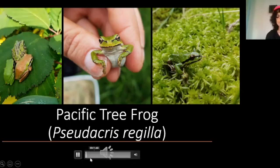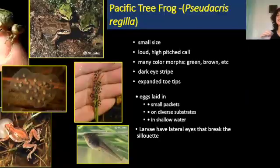Pacific chorus frog, Pseudacris regilla.